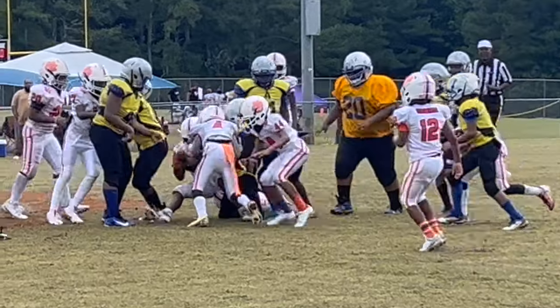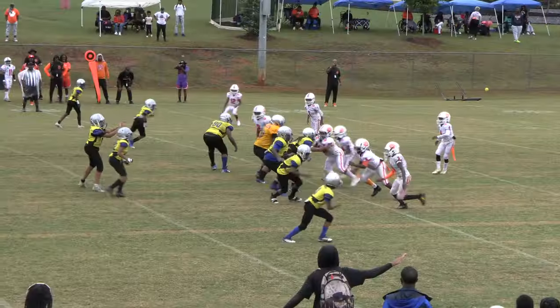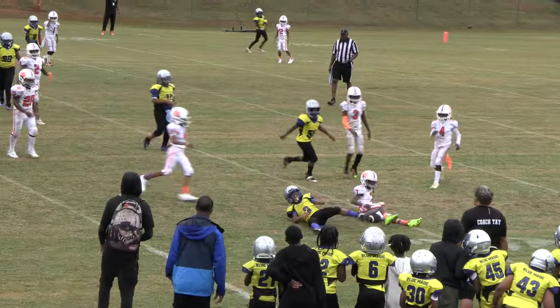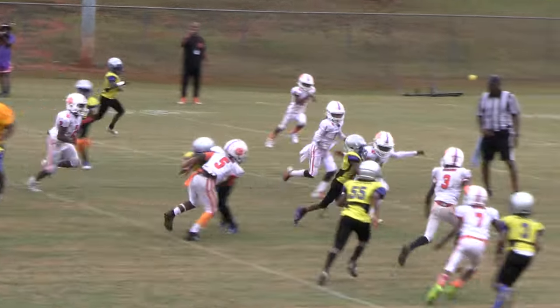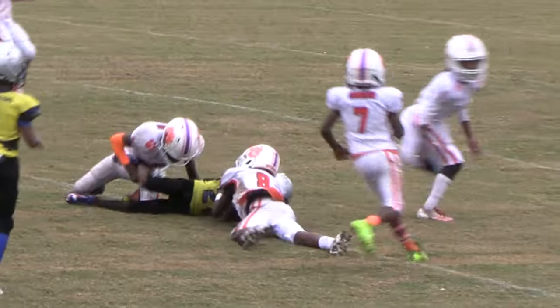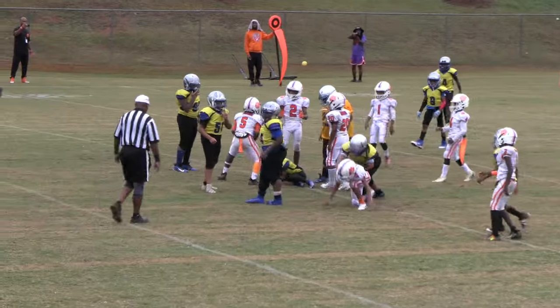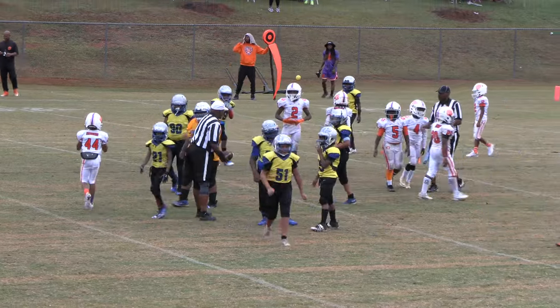Oh, he's tipping now. Wow, we got him! We got him! He was not down! Incomplete pass. We got 21 on the carry. Back formation. He is tackled in the backfield by number 5.